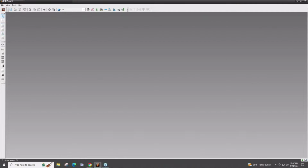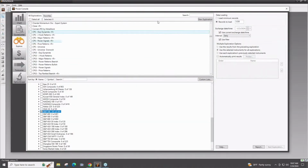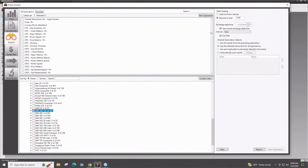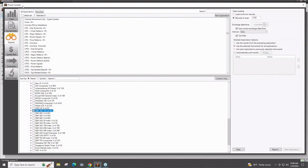The main thing about this is our power console. The power console is where all the power lies. It's the most important button, in my opinion, in the software, because here you will notice when it opens up, we have many different tabs available. Stretch this just to make sure it's very viewable. But we have a charting tab, a quote center tab, a system tester, a forecaster, and option scope. Those are our primary tools in Metastock.